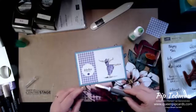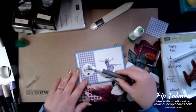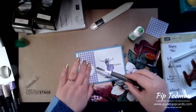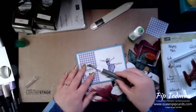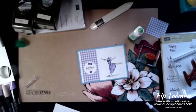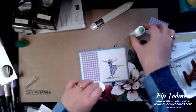Does it need another one? Do we think it needs another one? Oh, I'm not sure now. I was going to put one up there as well, but actually I think I might do two. Let's make this into a trio. Just like that. There we go. So there's our little bit of bling.